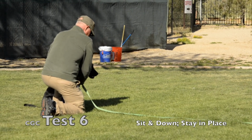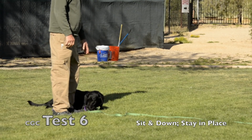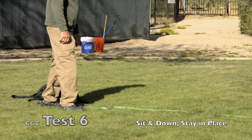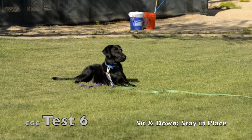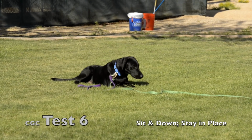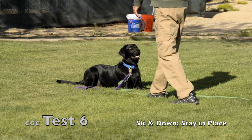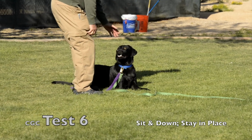And here is Jasper's test. The handler places the long line on the dog, stands up, and places the dog in the down or the sit position before leaving the dog. Remember that the handler can take a certain amount of time to place the dog in position. After the dog is in position, the handler leaves the dog, goes out to 20 feet, turns around, comes back again. During this time, the dog may not change the location that they are in, but they can change position from a sit to a down and so forth.